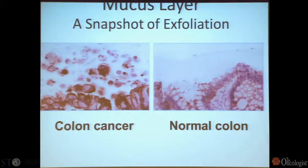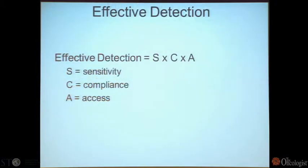And this is actually a picture of the mucosa overlying a tumor on this side, and you can see all these cells being shed into the mucosa, as opposed to normal colon where the rate of apoptosis is much lower. And so these cells harbor the same mutations as any cancer cell does, and you can actually use these cells, if you can find them in the stool, and there are ways of finding them, to help diagnose cancer.